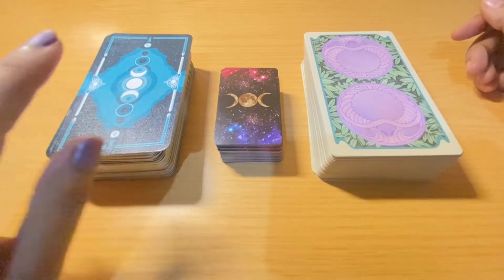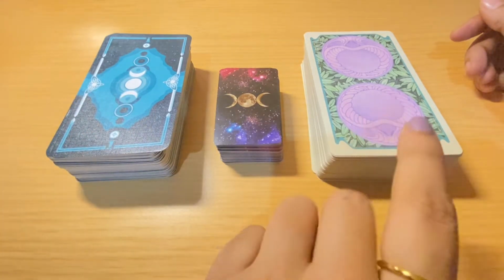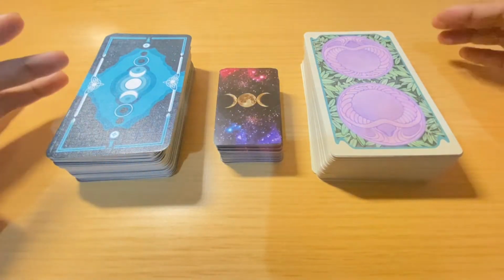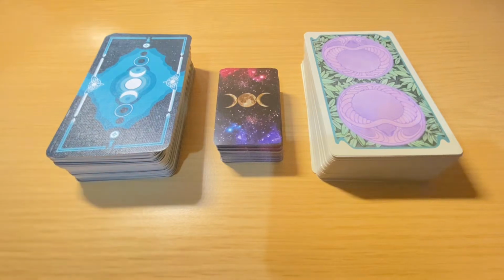So we have pile number 1, 2 and 3. Choose whichever pile you are drawn to, and of course remember that this is a general reading, so only focus on the messages that resonate with you and feel free to discard the ones that don't. And I'll see you in your reading.